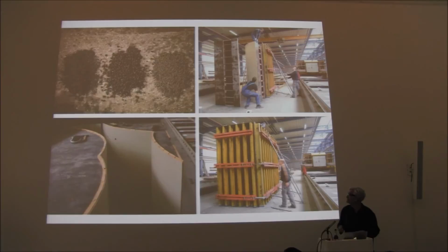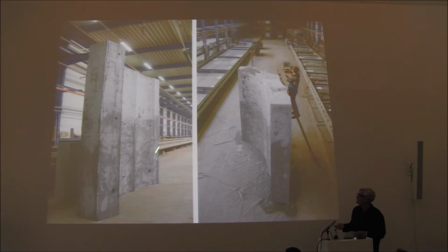Through these exercises, we won prize money from Holcim, these Swiss concrete guys, who then started producing prototypes for us, one-to-one, which we could test.